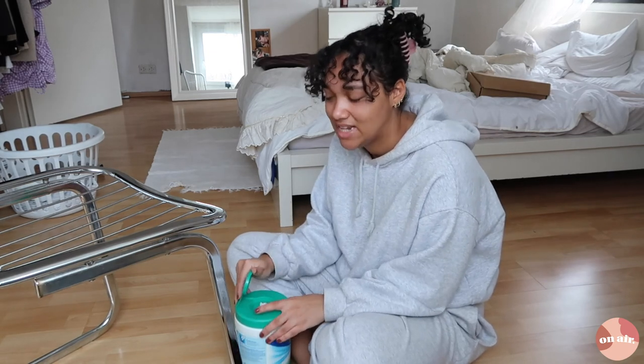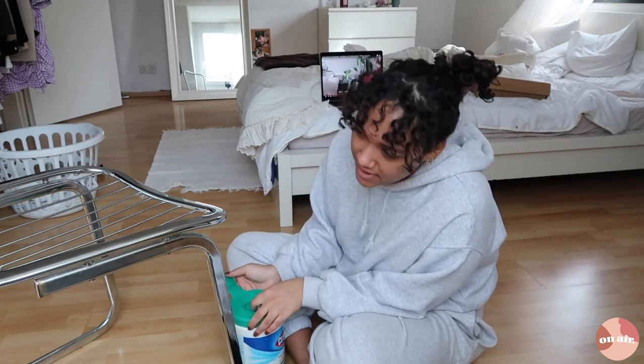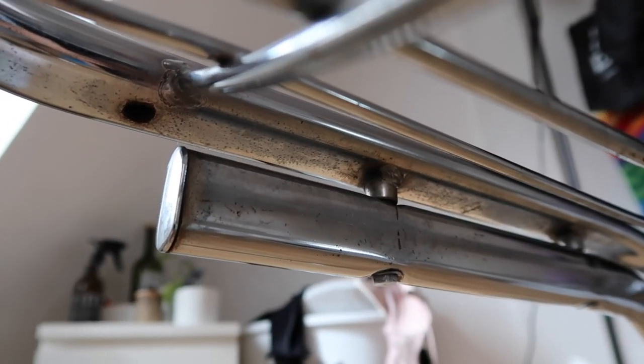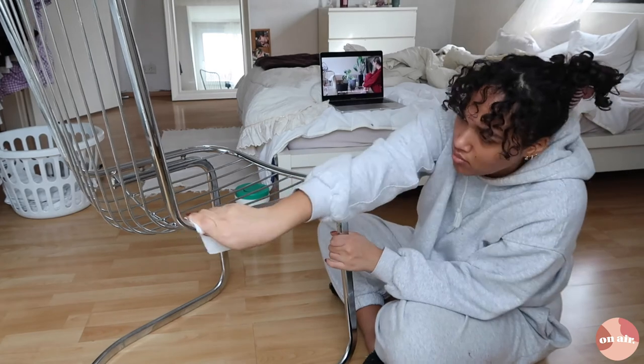But I decided that I need to wipe this chair down. I've got these disinfectant wipes, and I might do something against the discoloration. Don't know what it's called in English. Rost in German. Might need to look that up, but yes. So I'm just gonna wipe this chair down and watch a couple YouTube videos as I do.